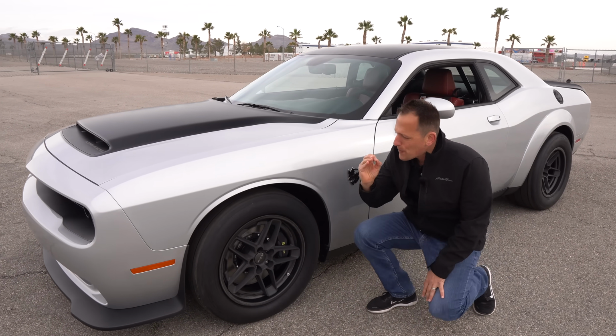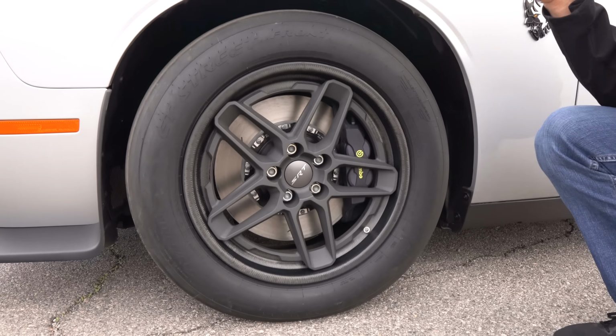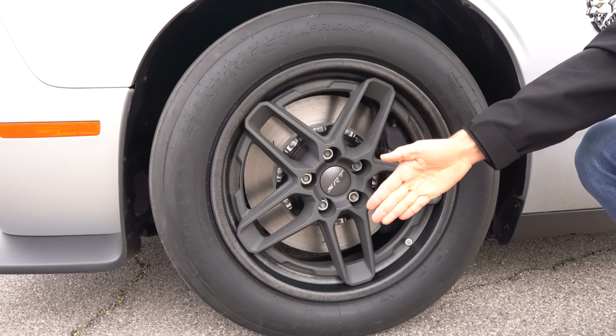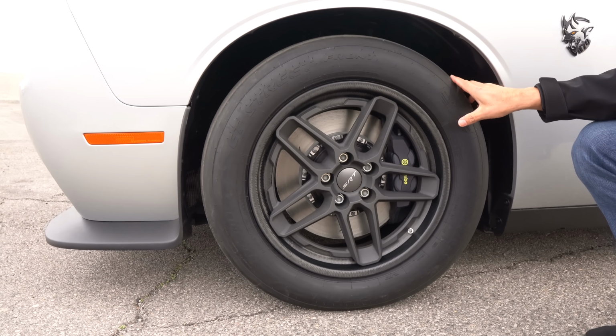The first production vehicle ever to have these types of Mickey Thompson drag slick radials. These are a staggered setup. So up front, what you're looking at is an 18-inch wheel, and I'm gonna talk more about that in a second. 245 on the width, 55 series sidewall.